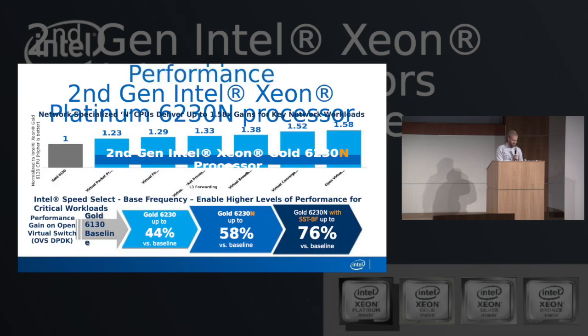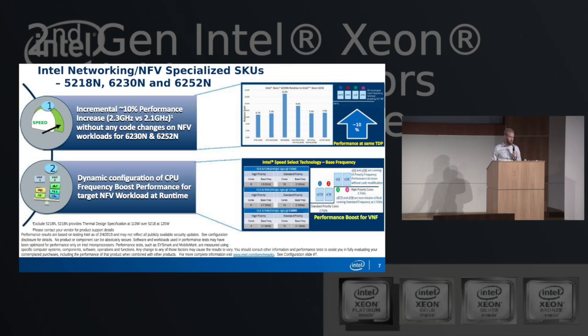So I'll actually skip this slide. We can maybe come back to that one if we want to, but I wanted to talk about the features that we've added on our network optimized SKUs. So there's 2 technologies that we're really trying to take advantage of on these network optimized SKUs. The first one is an incremental 10% performance without any code changes on NFV workloads.